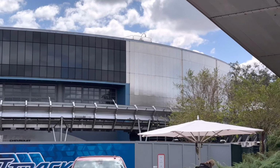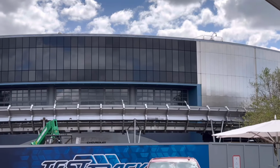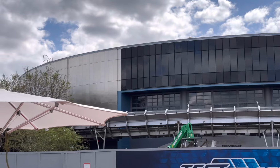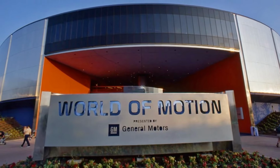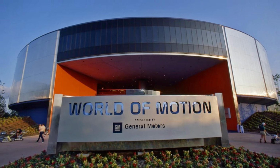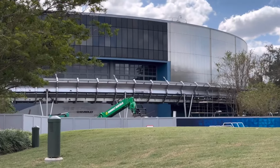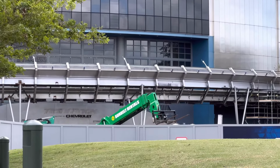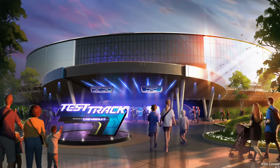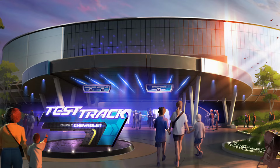This actually marks a huge milestone in the ongoing construction of this project because this is the first time since the 1990s that we can now observe a fully unobstructed view of the ride building, bringing it somewhat back to its former World of Motion glory days from the 1980s. Now, the removal of the canopy is all in preparation for the sleek lower overhang that Disney plans to install in the coming months. According to the concept art, this will act as the new and less obstructive entrance into the Test Track 3.0 queue line.